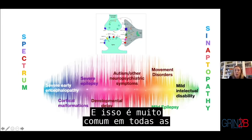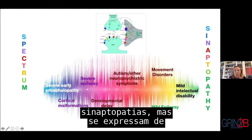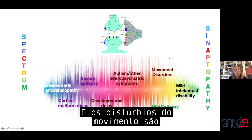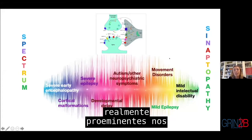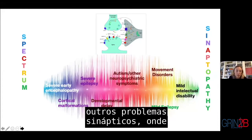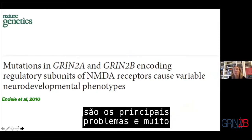And this is very common in all synaptopathies, but they express in a different manner depending on the gene that is a factor. And movement disorders are not really prominent in GRIN disorders, compared to other synaptic problems where they are major problems and very difficult to treat.